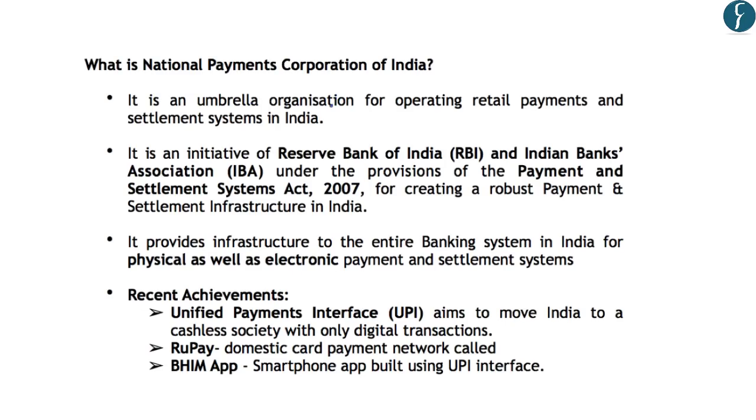Now let us understand some of the facts that are related to the National Payments Corporation of India. So it is an umbrella organization for operating retail payments and settlement systems in India. And it is an initiative of Reserve Bank of India and Indian Banks Association, IBA. And it has been created under the provisions of Payments and Settlements Act 2007 for creating a robust payment and settlement infrastructure in India. So it has been created by this act, that is the Payment and Settlement Systems Act 2007.